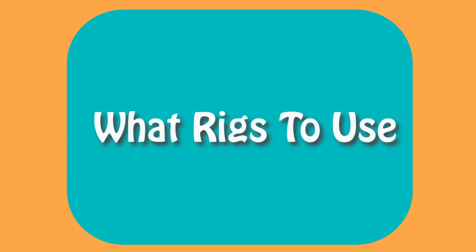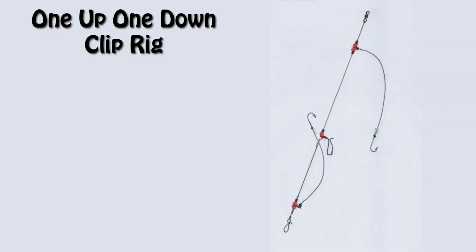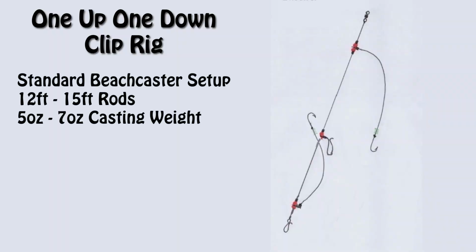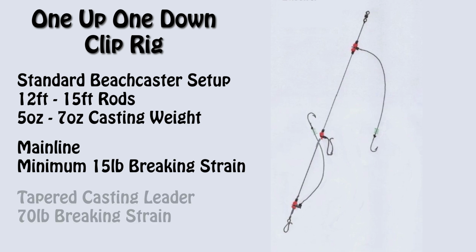So what do we need in terms of rigs and tackle? A standard beach caster setup, or even a longer continental rod can cater for different casting requirements. These will typically cast between 5 to 7 ounces. A minimum of 15 pounds breaking strain main line of either mono or braid is a wise choice. A tapered casting leader of up to 70 pounds breaking strain will help with any distance casting.